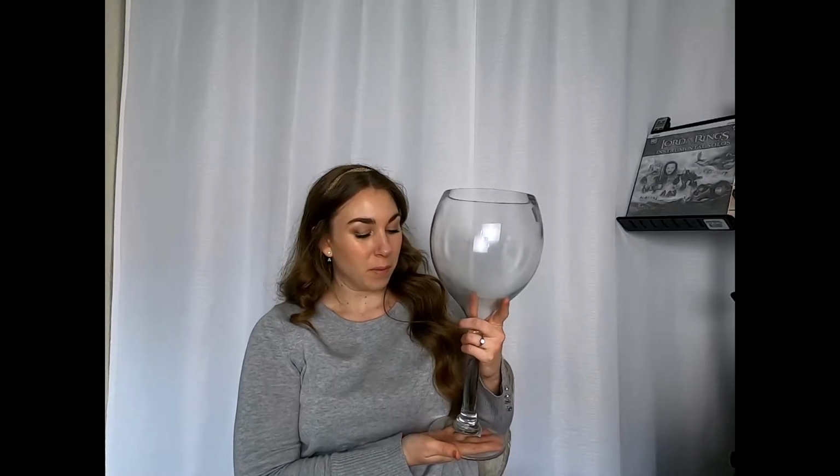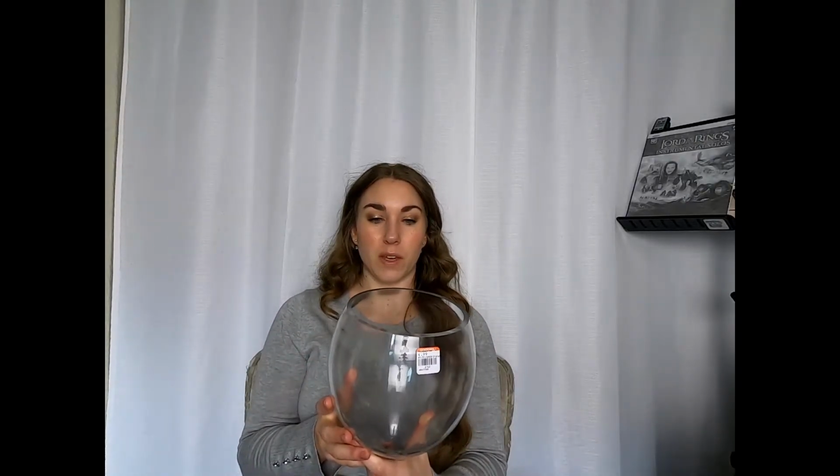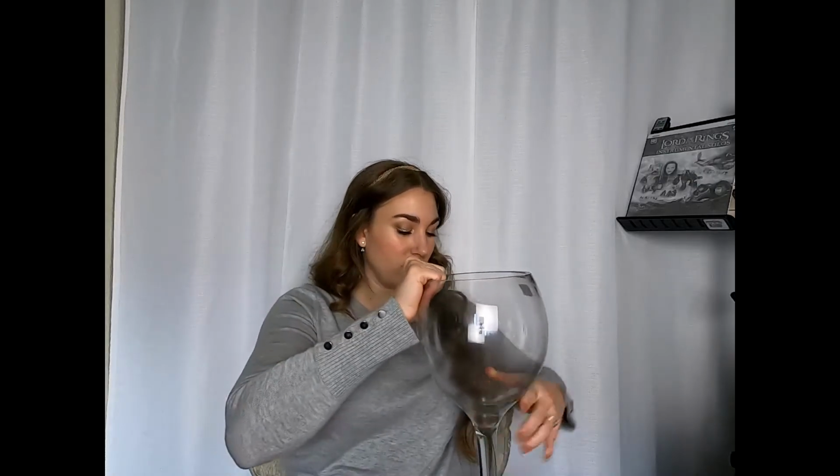I also have what looks like a wine glass that's a lot taller. So we've got this one here, which just has a bit of a longer stem and a bit of a bigger opening as well. This was only $4.99 at the Goodwill. And obviously I'll need to wash them down with soap and stuff.